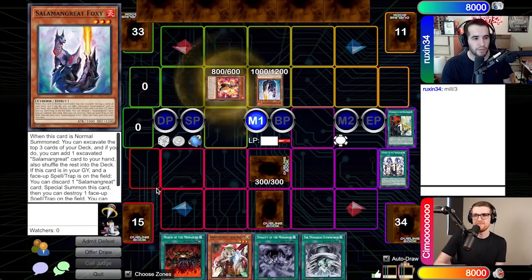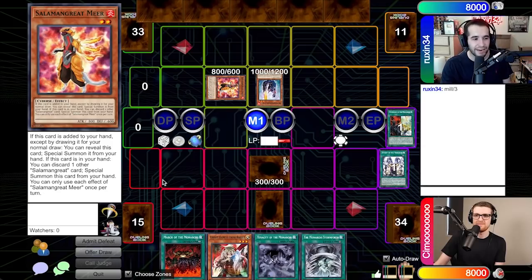Okay, I'm going to special summon the mirror in defense mode because I added it to my hand, not on a normal draw. Sounds good. I mean, that's a nice little combo you got there. We've got a mini combo going here. Yeah. So let's see if there's anything else I want to do. Of course there is. Let's see.